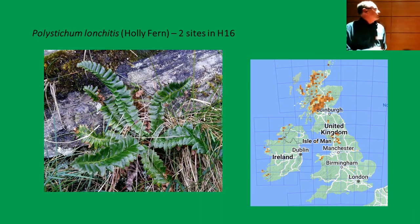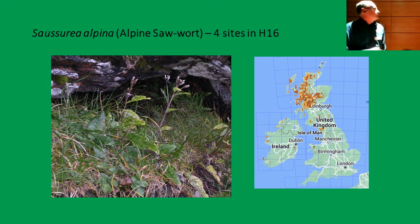And another rare plant species we find in these sorts of locations is the alpine woundwort, which again is only found at 4 sites in H16, and at all the sites we are talking about maybe 10 or 15 plants. It is a very, very rare species. And as you can see here, it's very scattered in the west of Ireland, with a few sites in the east as well.